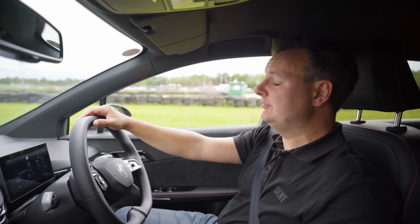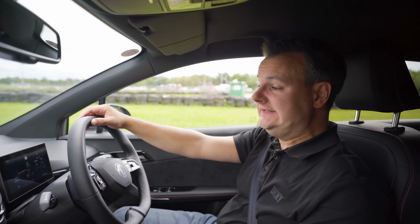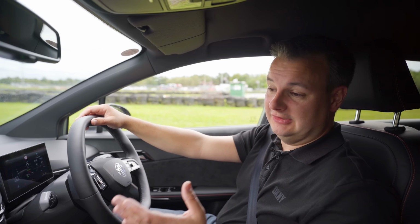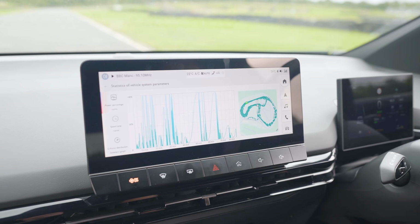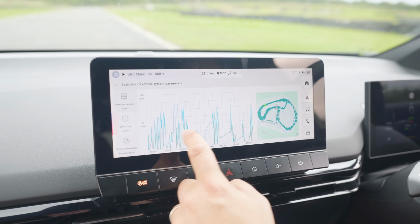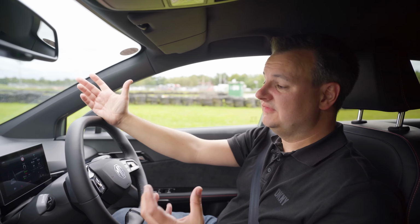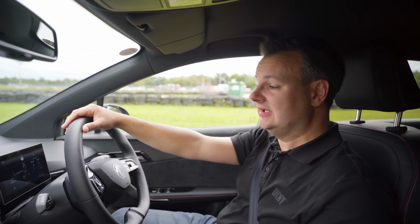We did experience a little bit of brake fade, but the car's only done 150 miles, so that's to be expected, I suppose. To give you an idea of how much power we've used, we've done lots and lots of different runs against the MG4 Trophy, against the BMW M2, and lots of hot laps. We've had the professional driver out in it a few times as well. And over the last couple of hours, we've done 15 miles. The car's been on constantly. We've used 25% of the battery.